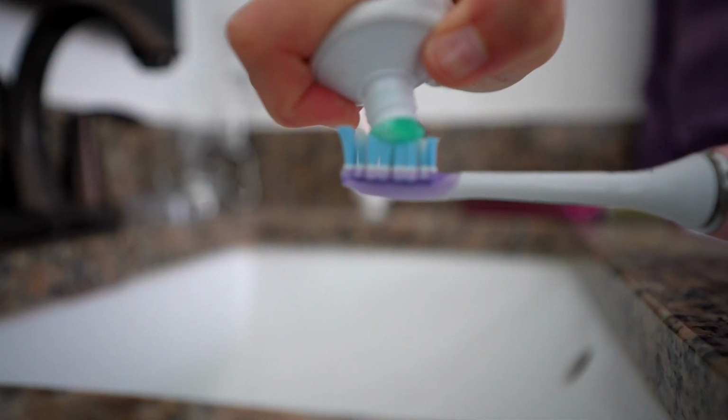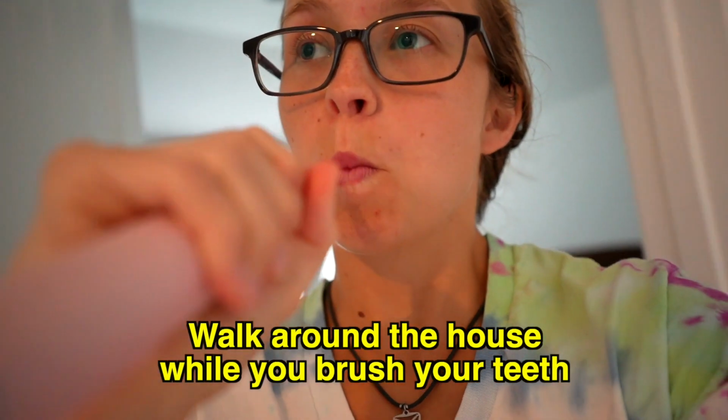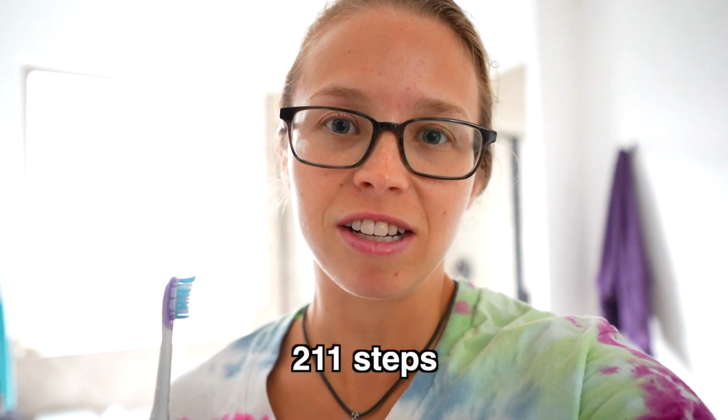Okay, I'm about to brush my teeth, and something that I've been doing for a long time is I walk around the house when I brush my teeth. And you know what? You're brushing your teeth for about 2 minutes in an ideal world, but that's 2 minutes that you could be walking around and effortlessly getting steps. It's just a nice way to move around. You're already going to be brushing your teeth, so you might as well kill two birds with one stone. So just by walking around for 2 minutes, I hit 211 steps. So it's really these little moments that you can take advantage of throughout the day to get more steps in.